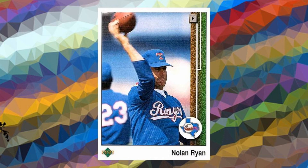Nolan Ryan has been a baseball legend of one sort or another since he first took the mound as a wild youngin for the New York Mets back in the 1960s.